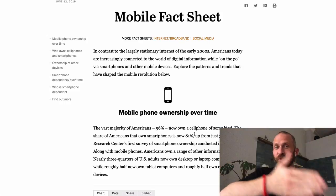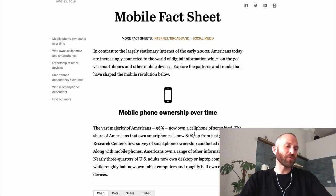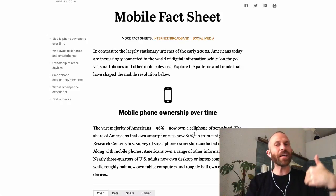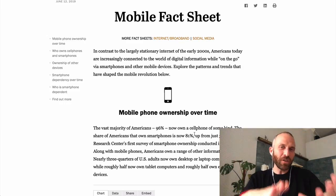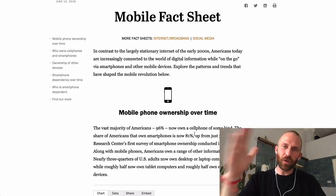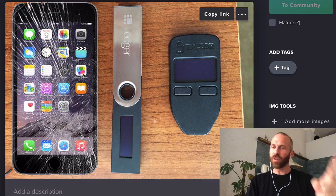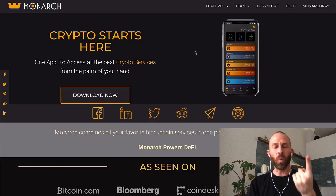a broken screen phone. Okay, now, granted, they don't want to have a broken screen. Maybe they're waiting until they get the next one. But maybe don't trade in that phone. Maybe keep that phone, because what you can do with that is make the most elusive cold storage device for your Bitcoin and cryptocurrencies possible. You take that broke-ass old iPhone or that broke-ass old Android, and you go and you download the Monarch wallet.